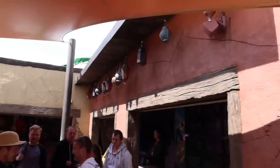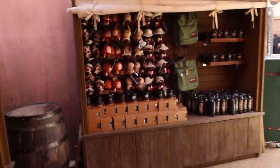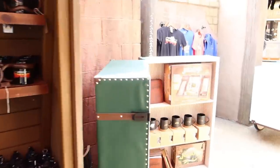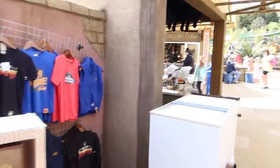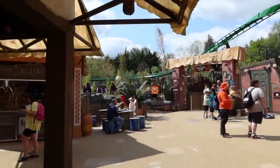Definitely. Here's a look at the bazaar. Obviously, you've got your on-ride photos available down there too. Do love the bazaar. Fantastic round here. We showed you all the merch in detail from the press day, so make sure you check out that vlog. But yeah, it's a really nice area. I do love it round here.